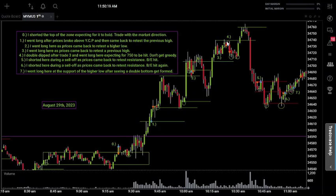Now, I like to trade based on quarter levels. So 750 is a major quarter level in between 34,000 and 35,000. The other quarter levels are 34,000 even, 34,250, 34,500, 34,750, and then 35,000. Anytime you get close to that level and you're in a strong uptrend, you could pretty much just have a good idea that prices are coming to that level. But you also don't want to go blindly long at that level just expecting it to be hit. You still want to make sure you have a good entry. So that's the lesson I learned right there on trade number 4.